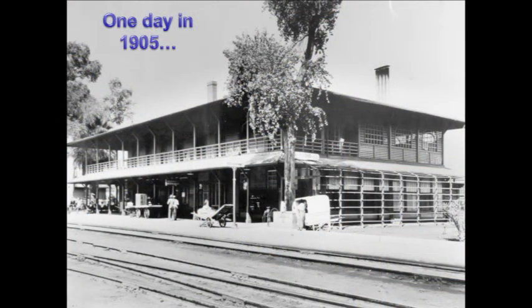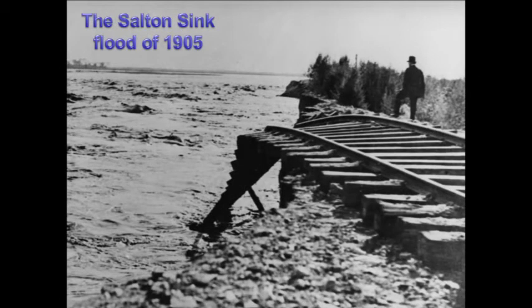So to investigate, people got on a train going the other way towards Yuma. And lo and behold, there was a flood. Here's a picture of that flood from 1905. In fact, today we call it the Salton Sink Flood of 1905. And I don't know if you can see this, but look what it did.